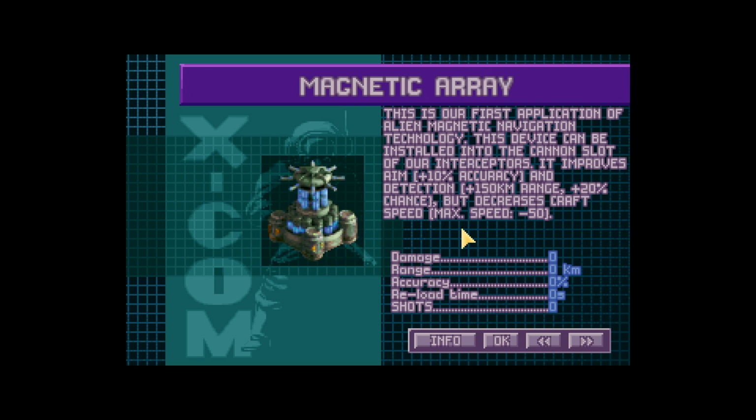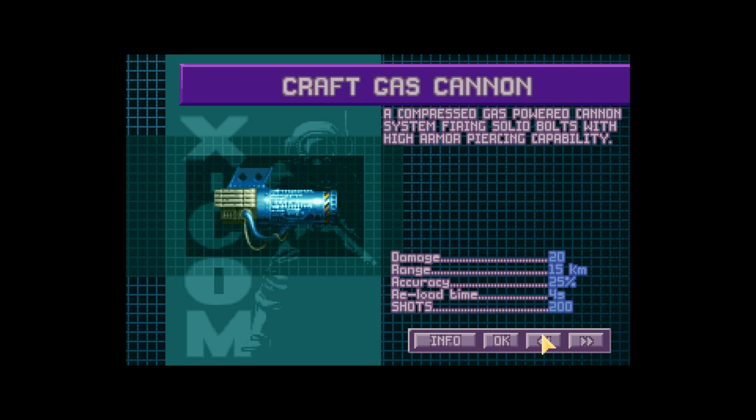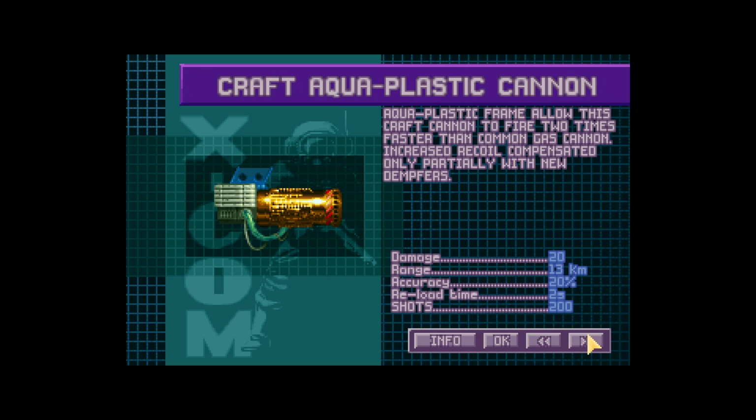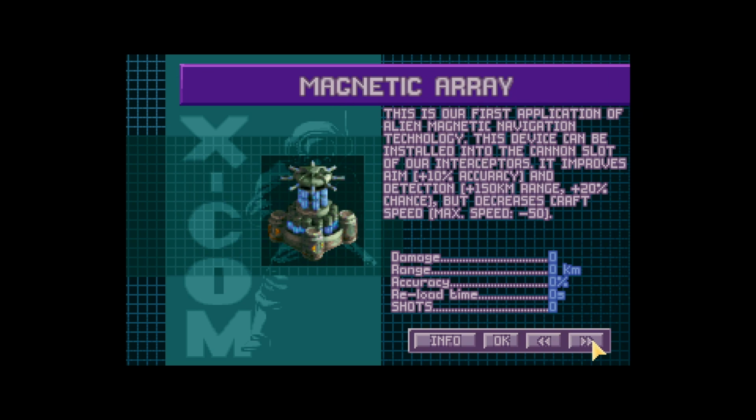Okay. So the idea with two cannon slots in the Cormorant may have been to give you a better chance using the Cormorant for scouting, or just to generally improve accuracy, plus 10% accuracy. That makes a pretty big difference, considering the damage and the reload time and all that kind of stuff going on with this. That's pretty big. The aquaplastic cannon with 10% more accuracy with a 2-second reload speed, that's pretty significant, really. Decreases craft speed, max speed minus 50.